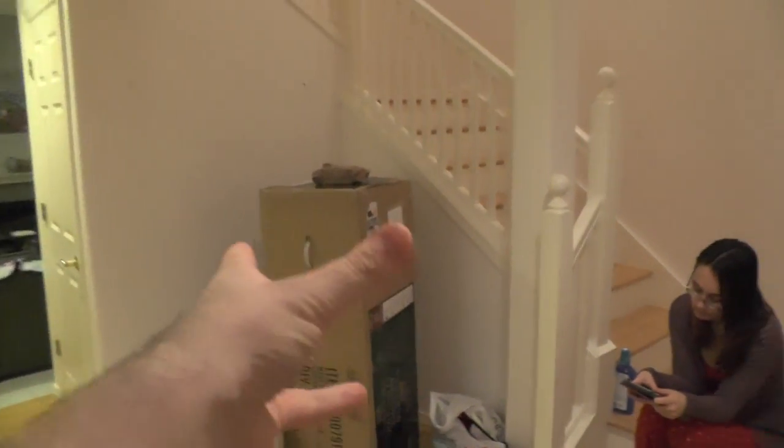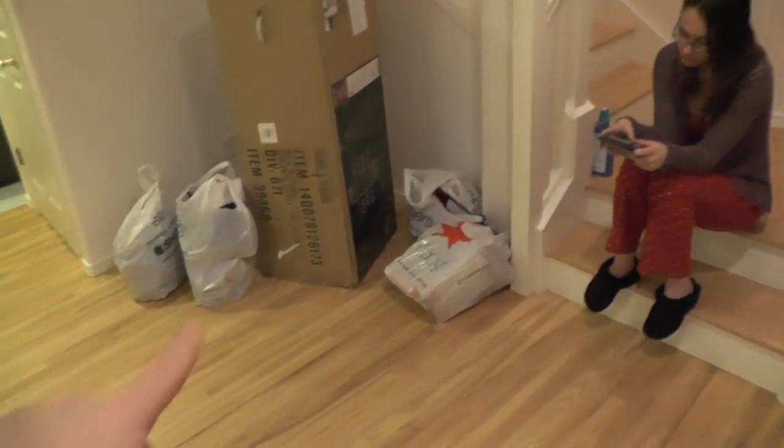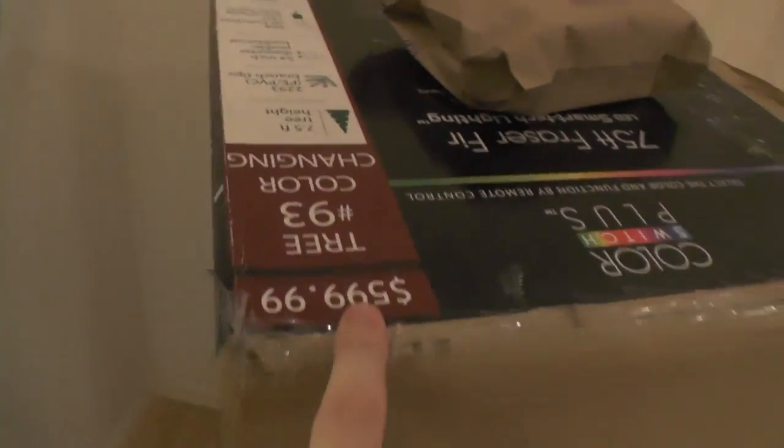Okay, we actually ordered this about 3 weeks to a month ago. We went back to Sears last week because we wanted to get some of the trimmings for the tree, right? And this was on sale at Sears. Guess how much it was? $450. So it was still incredibly expensive compared to what we paid. It's just like, what the hell?